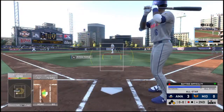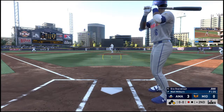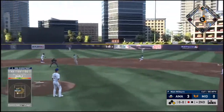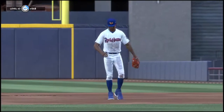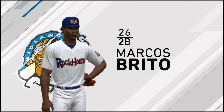And coming forward is the switch-hitting outfielder, Dre Overstreet. First delivery to him on the way. Hard hit ball to second. Oh, beautiful dive to second for one. Relay to first in time, and just like that, the side is retired. Acrobatics that time to the bag to get this double play started.